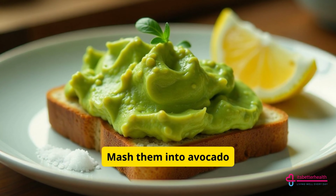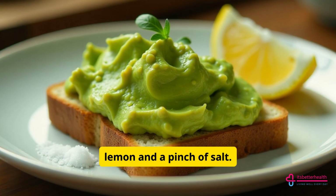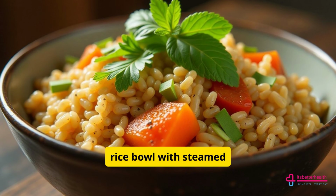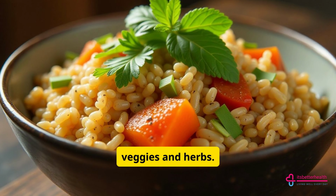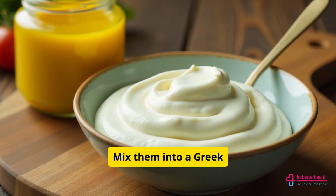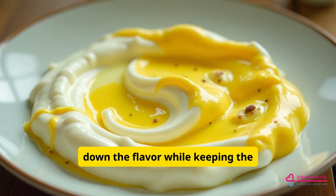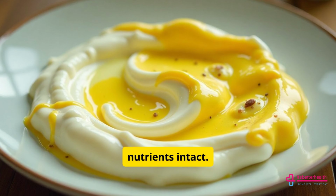Mash them into avocado toast with a squeeze of lemon and a pinch of salt. Stir them into a brown rice bowl with steamed veggies and herbs. Mix them into a Greek yogurt and mustard spread. The creaminess tones down the flavor while keeping the nutrients intact.